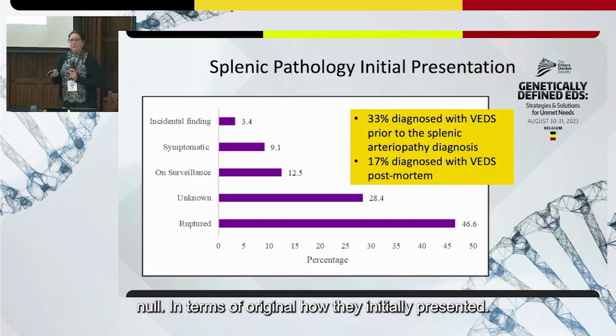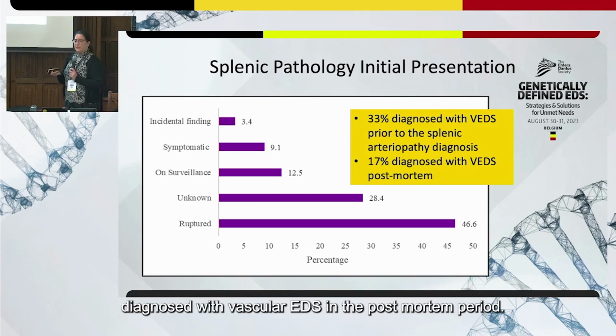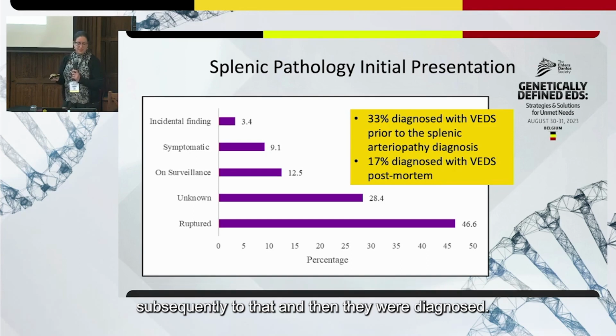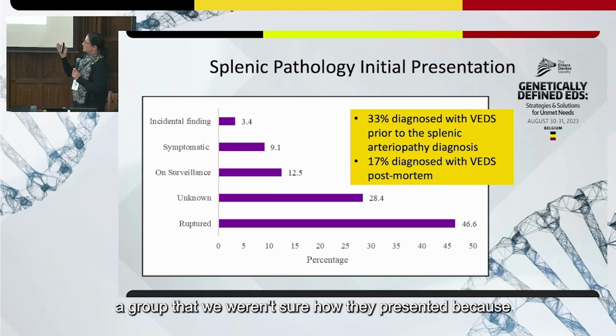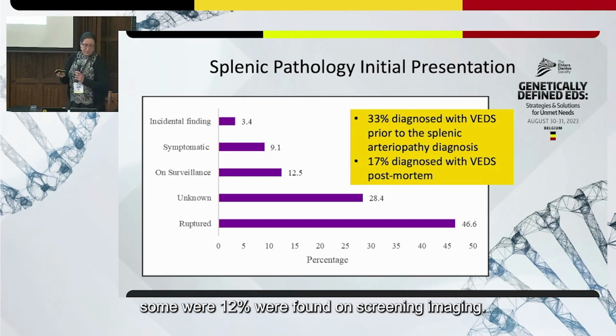In terms of how they initially presented, you can see that 17% were diagnosed with vascular EDS in the post-mortem period, so they had ruptured and had interventions and died subsequently, and then were diagnosed. But you can see that half the cohort of the 88 presented with ruptured splenic arteries, and then there's a group that we weren't sure how they presented because it was never captured, and then some were incidental, and 12% were found on screening imaging.